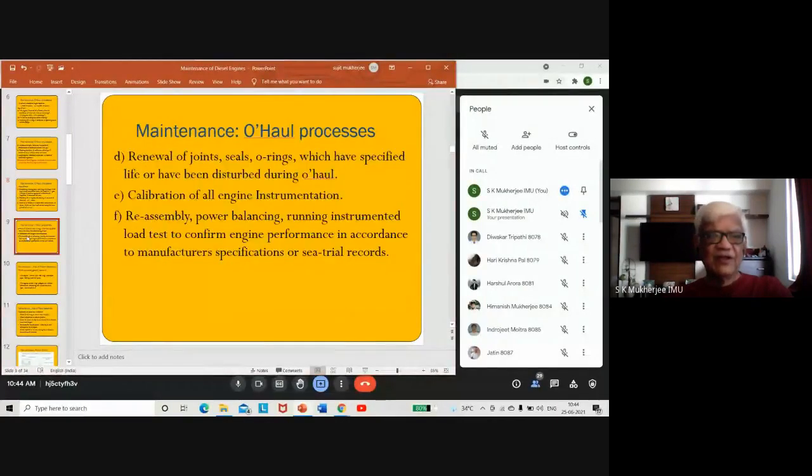Okay. Next is renewal of joint seals, O-rings, which have specified life or have been disturbed during overhaul. These are actually considered as consumable parts. These consumable parts, once they are used, they cannot be used again. And they are soft parts. Joints are actually coming in rolls. Those rolls have to be cut and they form the gaskets for the flanges which have been opened up.